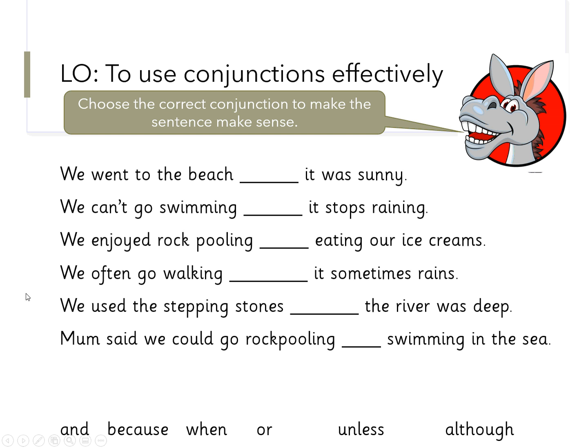Okay, well done Year 1, I bet you worked really hard at those. How did you find them? Let's find out what you found out. So we went to the beach when it was sunny. When it was sunny, does that make sense? We can't go swimming unless it stops raining.